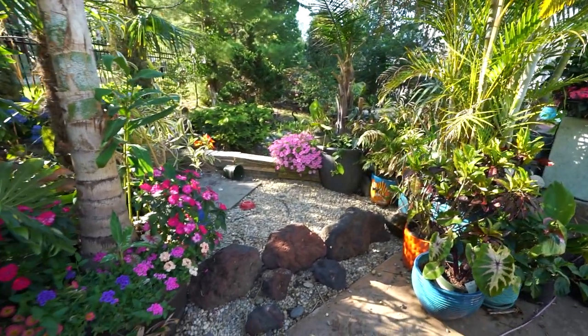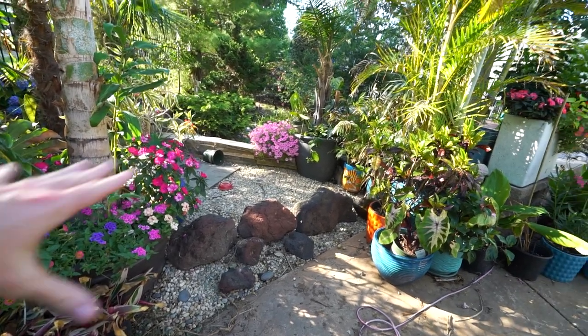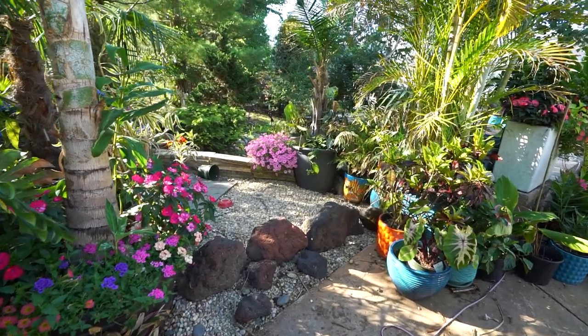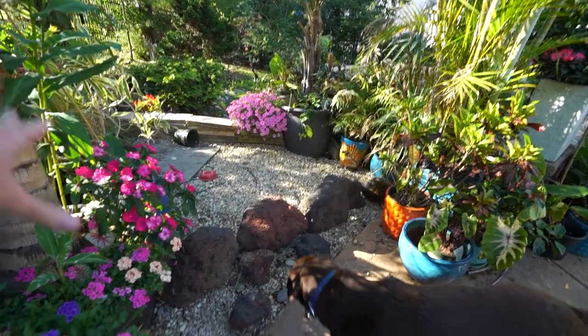Oh, and this is all new. Unless you watch the videos on a regular basis, in which case you're probably sick of seeing this area because I just did this, but this is the tortoise garden. This area was a complete and total disaster. It was a dumping ground. It was a pit. I had lots of containers over here from where I used to grow veggies and cut flowers. Gutted all that out, built a little wall, put some rocks in.